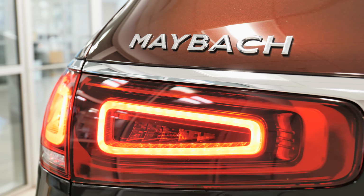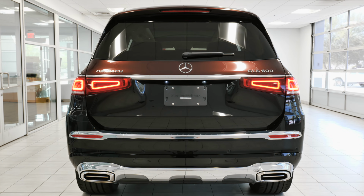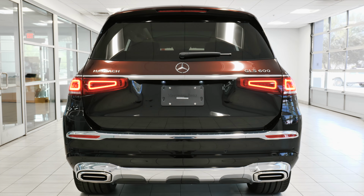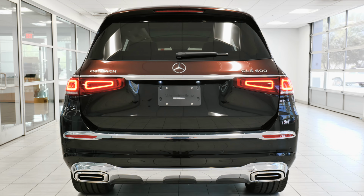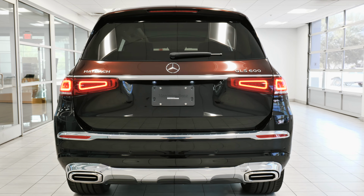And then the chrome. You have to realize the chrome is the detailing. That's also a big deal with the Maybach, is the detail. So all around the lights you're going to get chrome, all throughout the top of the bumper and all throughout the bottom and around the exhaust you get all that chrome.